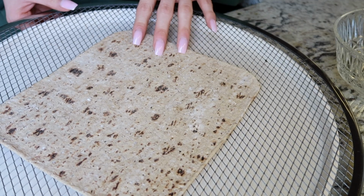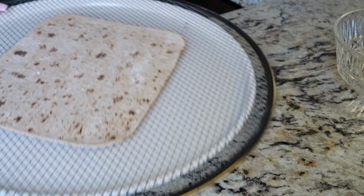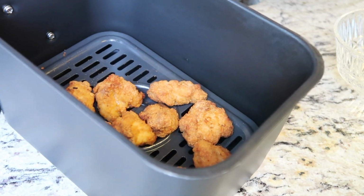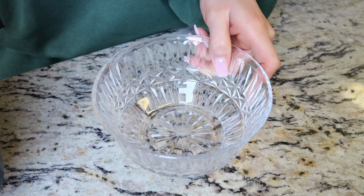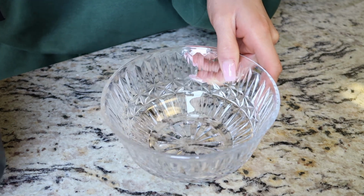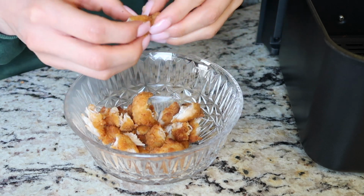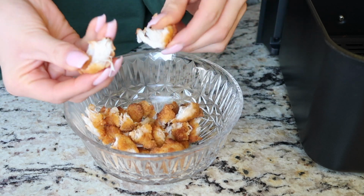I just took this out of the oven. I had it in there for 2 minutes. Now I'm gonna put that to the side, and I'm gonna shred this chicken and put it into this bowl, and we're just gonna drizzle a little bit of barbecue. You don't need that much. And guys, you can use rotisserie chicken. Rotisserie chicken is also another good option that I would use if I didn't have this chicken.